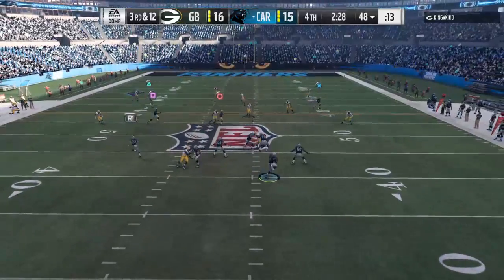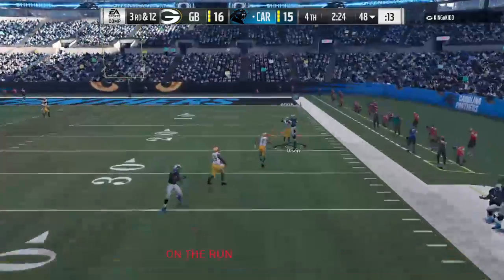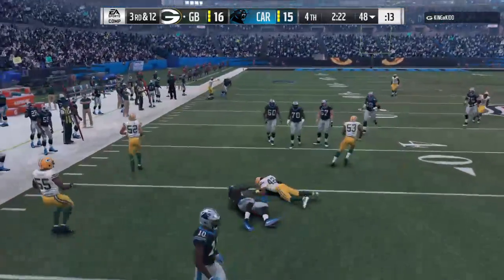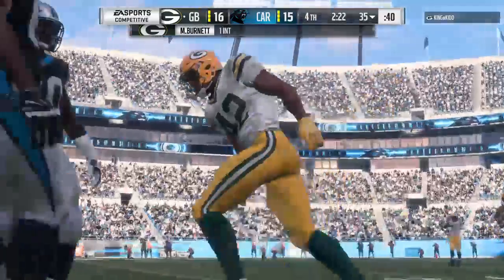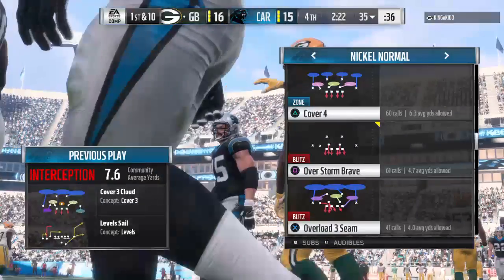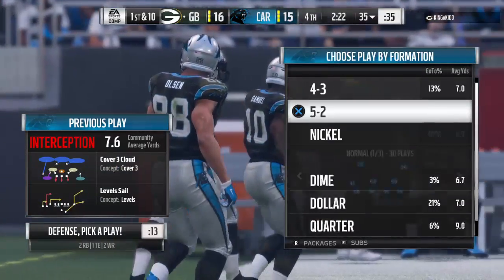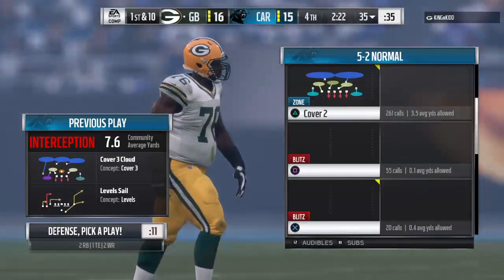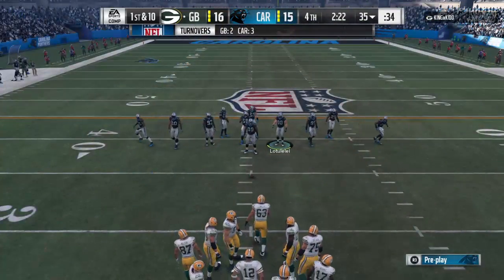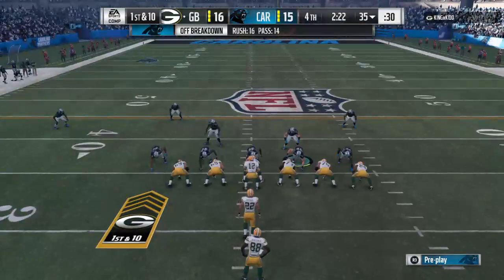Out of the gun, Newton. Flush to his right. On the run, he'll let this go. And, a crusher there as it's intercepted. Picked off by Morgan Burnett. And the return here is stopped at the 35-yard line. Okay, it's real simple to say from here, but we know that sometimes as a quarterback, you've got to know when to say when and just throw it away. Flushed out to the right, tries to make something out of nothing here, and he winds up floating one downfield that gets intercepted.